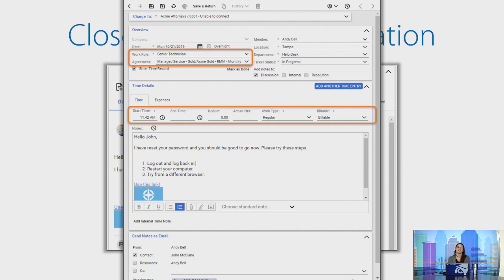Down below, I can say my start and end time. How long have I been working on this ticket? Now that start time will actually default to when I first opened the service ticket record. The end time, I could either enter in manually, or when I save this, it'll automatically be pre-populated with the time that I save and close this particular entry.